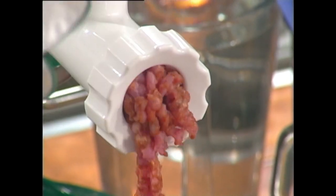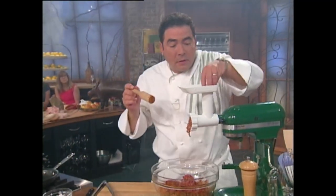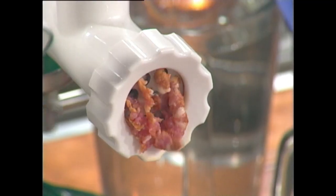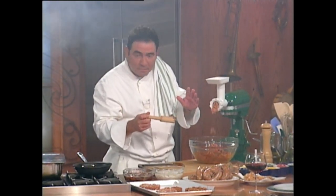Every now and then, what you want to do when you're grinding it is you want to add a little bit of pork fat. Because it can't be all lean. It's got to have a little fat. Like 90-10 is really lean sausage. But that will help push the meat through. You with me on that?